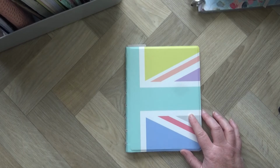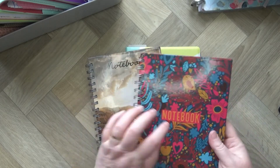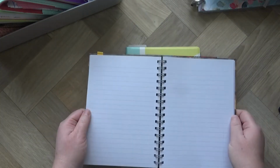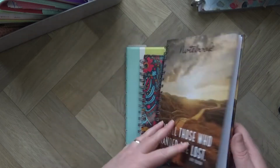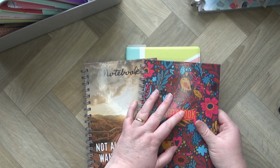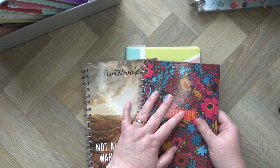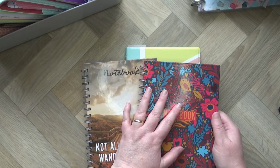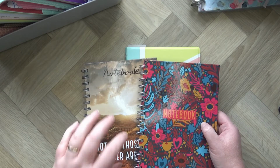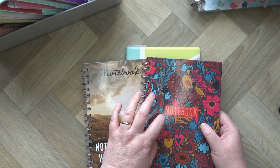And the other notebooks I am using are these two. These are just notebooks out of the works, and they're hardcover, and they have lined paper in. Nothing special, nothing fancy. This one is my Craft Club notebook, because when I started Craft Club, I realised I needed a day-to-page diary. Couldn't find one in the shop, so I made one. Basically, that's what that is. That will be replaced as soon as the academic diaries come out and I can find a cheap as chips day-to-page diary. This one will be replaced with that.